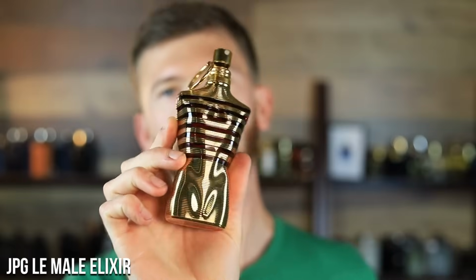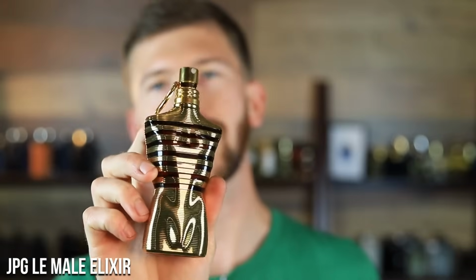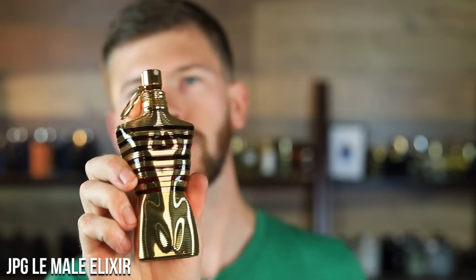Next up, we have JPG Le Male Elixir coming in at $99 for a 125 ml bottle. Another unbeatable price. Okay, it's not brand new anymore, but it's still the newest in the line, and it's still one of the most popular. An elixir trend, a true parfum. Really nice tobacco honey combination with a bunch of vanilla, with a bunch of tonka bean as well. You guys know the drill on this one already.